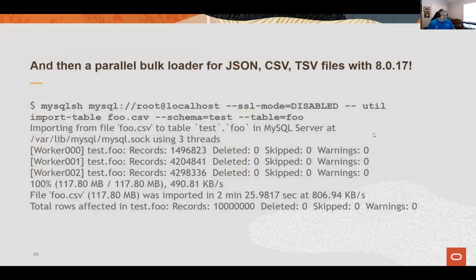By the way, the new shell has a parallel bulk loader that I briefly mentioned. This came with 8.0.17. This will bulk load JSON, CSV, or TSV files in parallel, amazingly fast. So if you are doing bulk loads, this is great. Here's a login, not using SSL. I'm saying we're going to use the import table utility, put the information in a schema called test and into a table called foo. For 2020, we've had 4 releases.